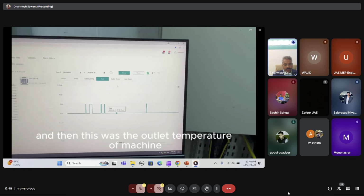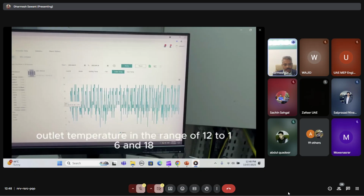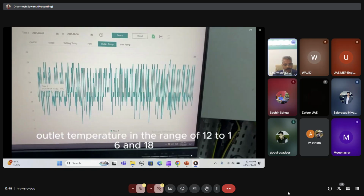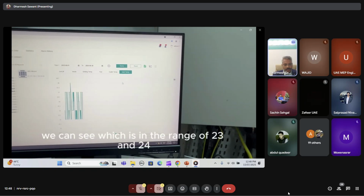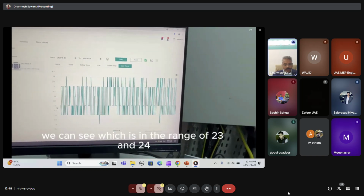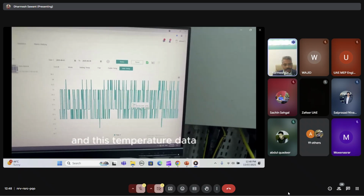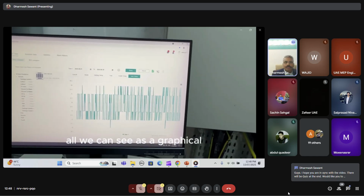And then this was the outlet temperature of the machine. He is always getting an outlet temperature in the range of 12 to 16 and 18, which is the normal range. And this is the inlet temperature range we can see, which is in the range of 23 and 24. So this temperature he is getting, and this temperature data we can see as a graph.